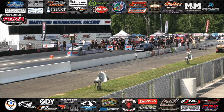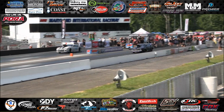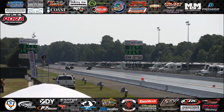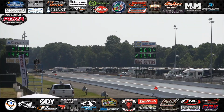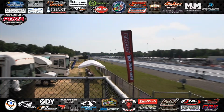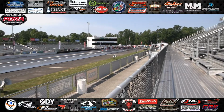Travis Harvey versus Nate. Out and gone. Travis Harvey 369, 205 miles per hour out of the screw blown hot rod on the left hand side of the racetrack. Mike Achenbach 373 at only 193 miles per hour. Clipped it right in the lights. 942 down low for Achenbach.